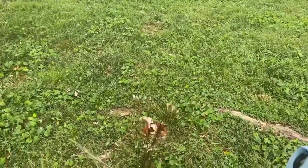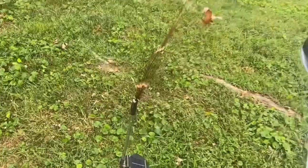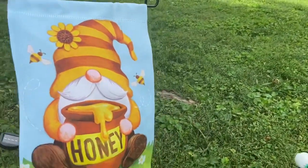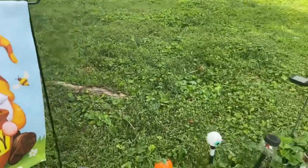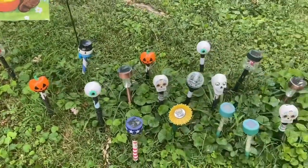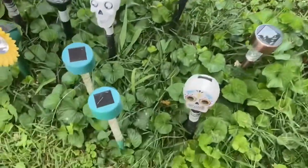Here's my gnome flag. Let me hold on just a minute, sweet people. I gotta fix it. And here's my little light. It comes on at night, it blinks. And here's my gnome flag. See, honey, which I had this morning, piece of bread and honey. And here are my little critters. I didn't find new ones yet with a tall stake. For whatever reason, this one is tilted over.